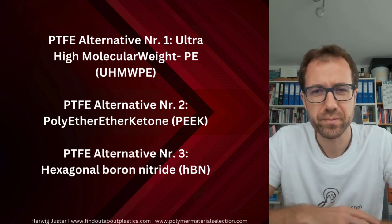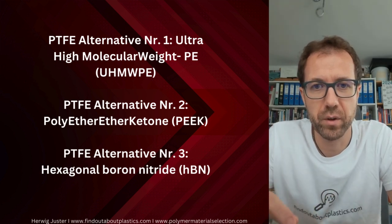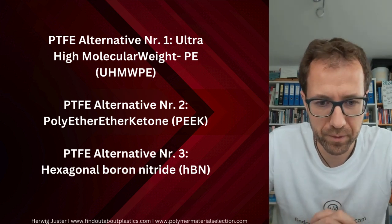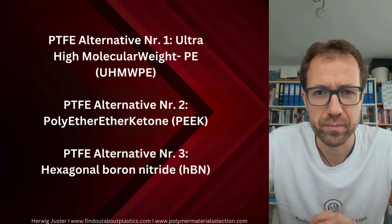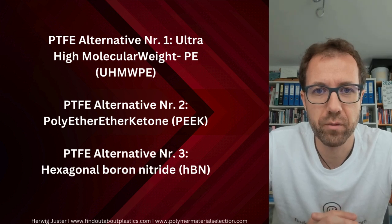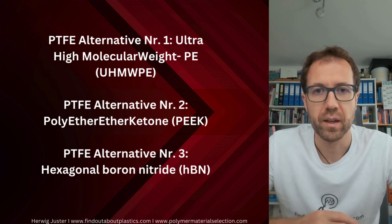When we compare that to PTFE, PTFE has a coefficient of friction of 0.1, so this is more than double. However, when we go now into the friction and wear application areas, there are certain tests, and one of them is the sand slurry test, and there ultra high molecular weight polyethylene performs 8 times better compared to the PTFE.